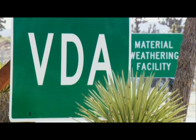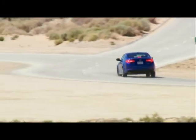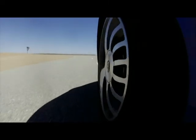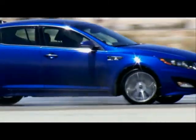The VDA, or the vehicle dynamics area, is where we test for extreme vehicle dynamics. It's where we do some tuning for our vehicle stability controls to ensure that a vehicle, no matter how hard you run it or slam it around, will stay in control and recover itself.